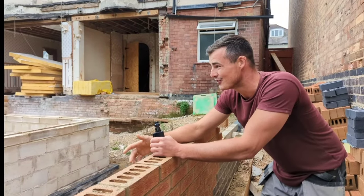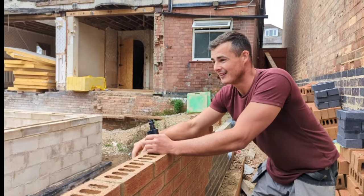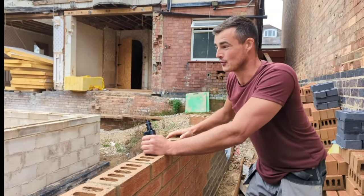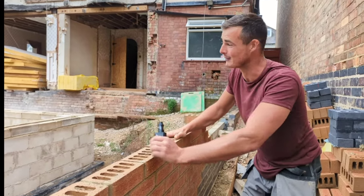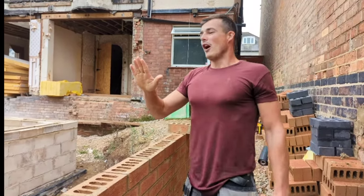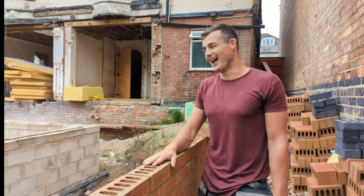I was scratching my head, talking to Charlie, spoke to the foreman. Talking to myself. Normally you've got another bricklayer to ask or the foreman, but the foreman didn't know, and I was the only bricklayer. But we sorted it, which I'm absolutely buzzing about. So it's almost plain sailing now. One more day and then we're all good.